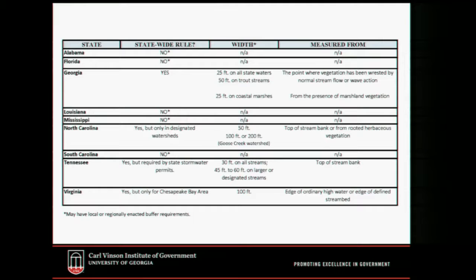In North Carolina, they have a 50-foot buffer on several watersheds, particularly distinct water quality impaired watersheds. And then they have a much larger buffer for one particular watershed in the Charlotte metro area. It's measured from the top of the stream bank or from the place where rooted vegetation is first seen. No buffer requirement in South Carolina.